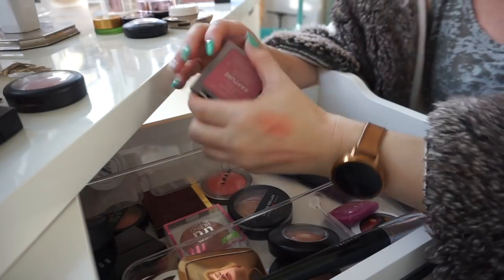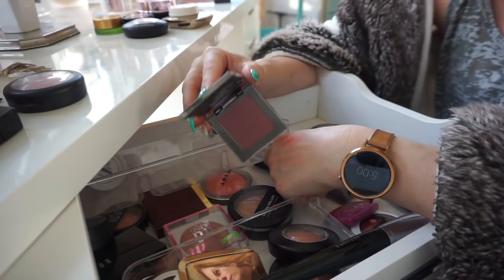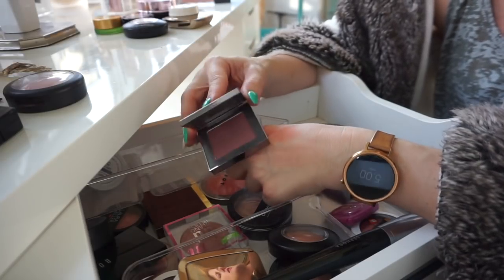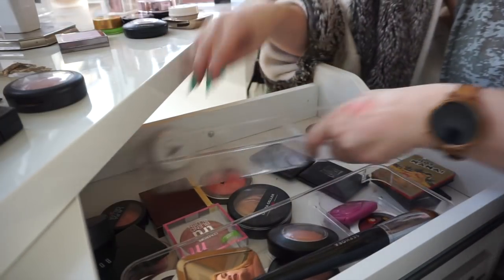Let's see. Here's an Urban Decay blush in the color Rapture. Man, y'all, this is really making me realize that I don't use these blushes enough. I am going to keep this because I only used it a few times. Shoot, if I don't break it.